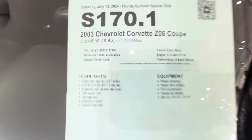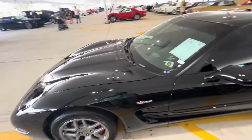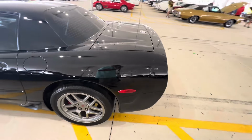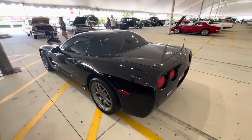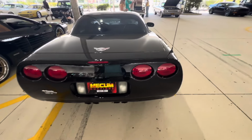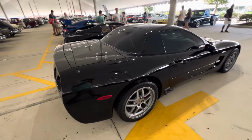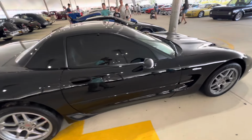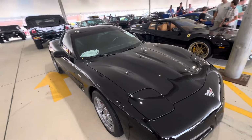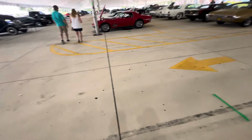Z06 with 6,400 miles. I tell you what, I love these C5 Z06s. I've owned one for 13 years, and it's a great buy for the money you spend on these cars. I did a lot of work to mine. It's nowhere near resembling anything like this stock, but I do have a video on my YouTube channel of it being dynoed.